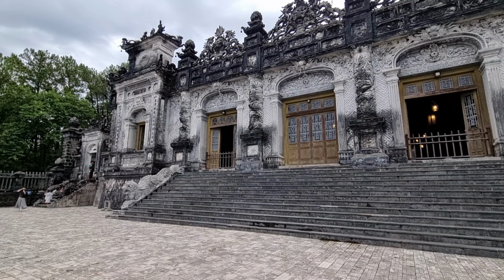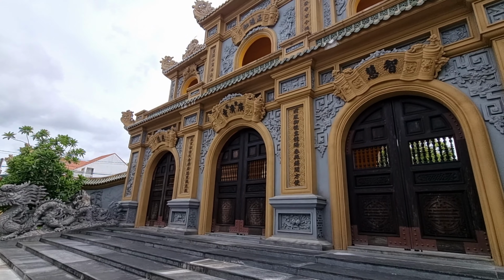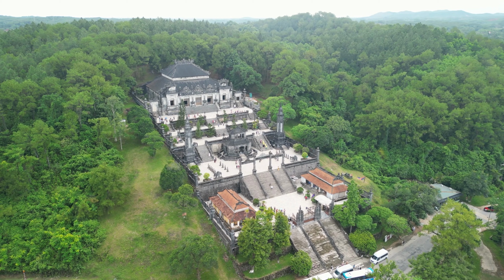And the second one is Hue, just north of Da Nang. We enjoyed our time in Hue exploring all the touristy things and not so touristy things. The town just had a great vibe and we would definitely go back.